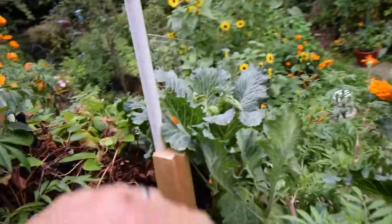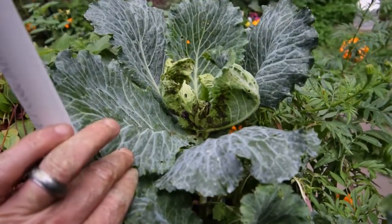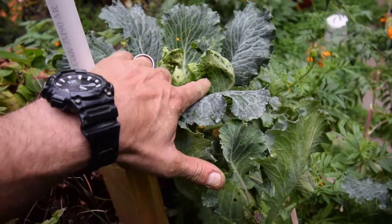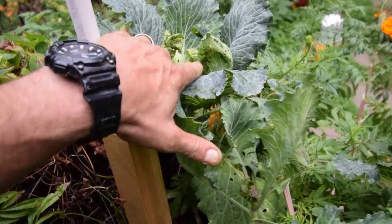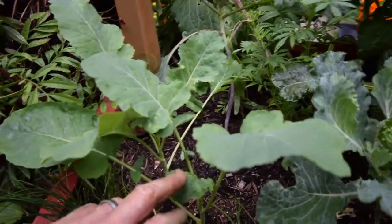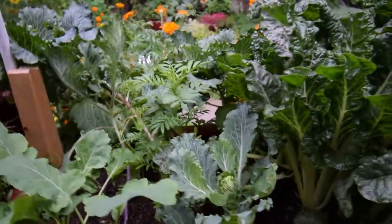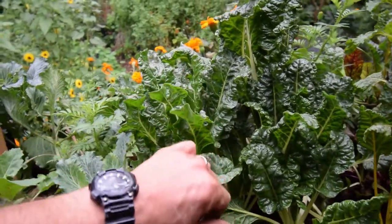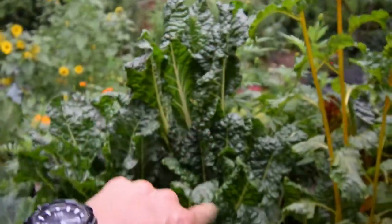I did have to spray the cabbage because I noticed that there was a bunch of aphids back in here. So I went ahead and mixed up some of my neem oil and my insecticidal soap, and I sprayed down all the cabbage, all the broccoli, and so hopefully that's going to take care of that issue. And I also sprayed a little bit of that on the chard here, just to get rid of any of the downy mildew that was starting to show up.